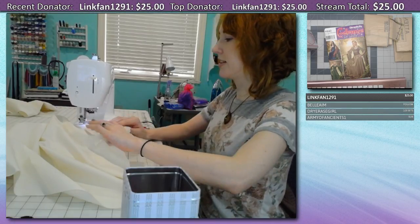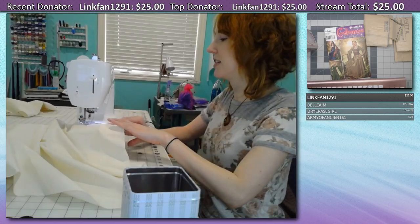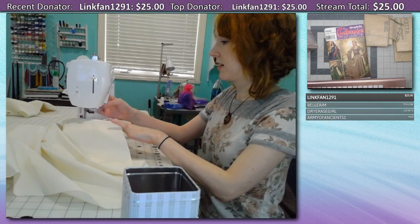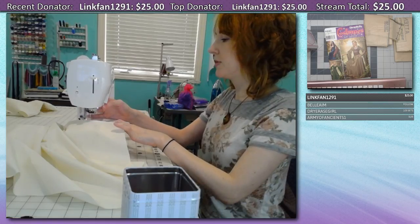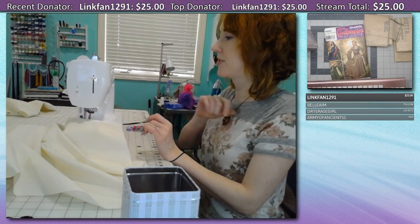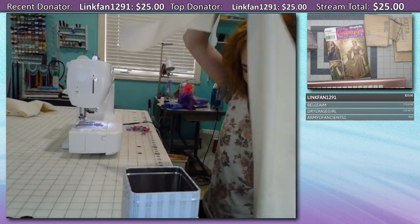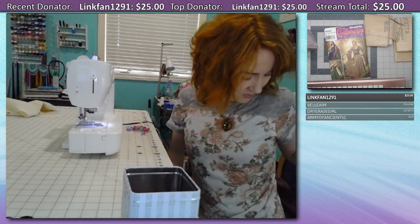My fabric runs out at the bottom here, which I don't think is a problem. It's the way the skirt panels are shaped, so I just let it go at the end. All right, there we go. There's our first. Oh no, I guess that was the second seam. One more that I have pinned already, I believe.